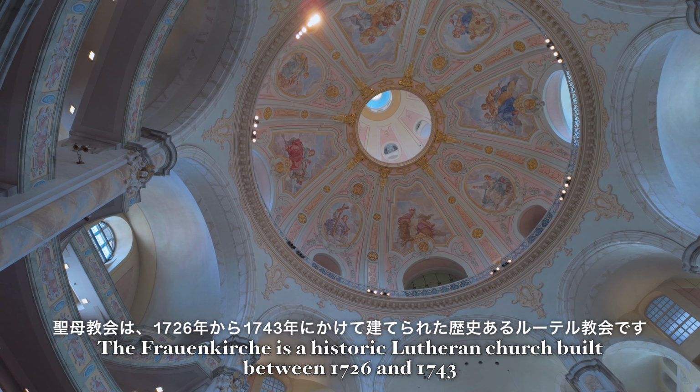The Frauenkirche is a historic Lutheran church built between 1726 and 1743. The church was almost completely destroyed during World War II bombings. After Germany's reunification, a large reconstruction project began, and the church was fully restored and reopened in 2005.